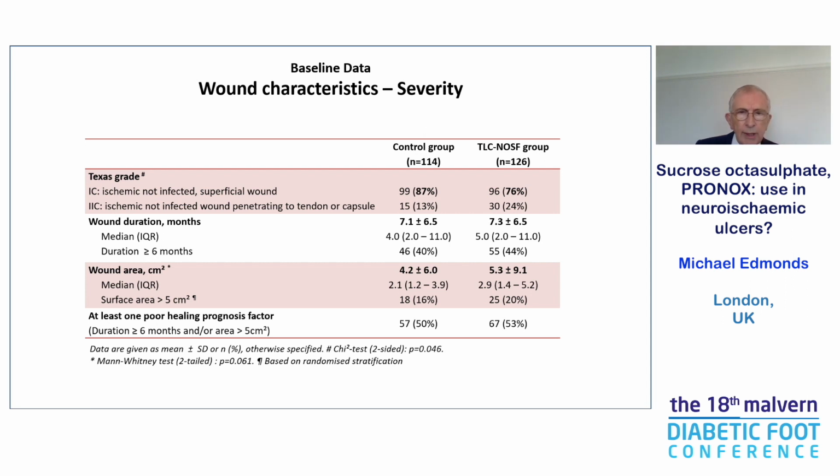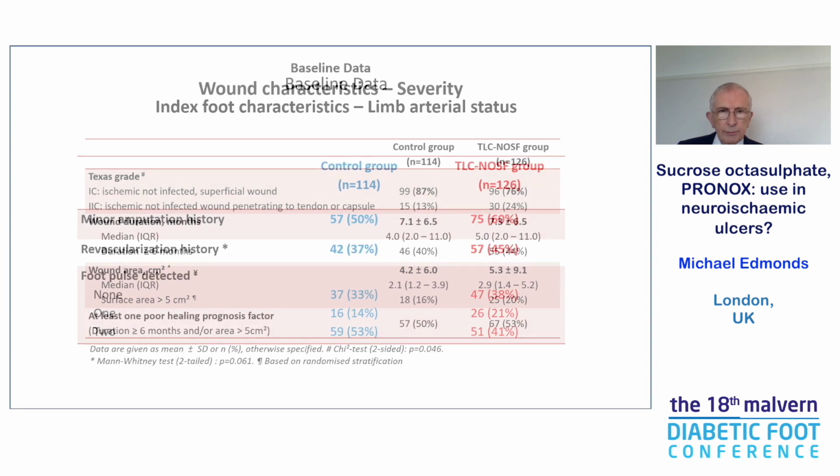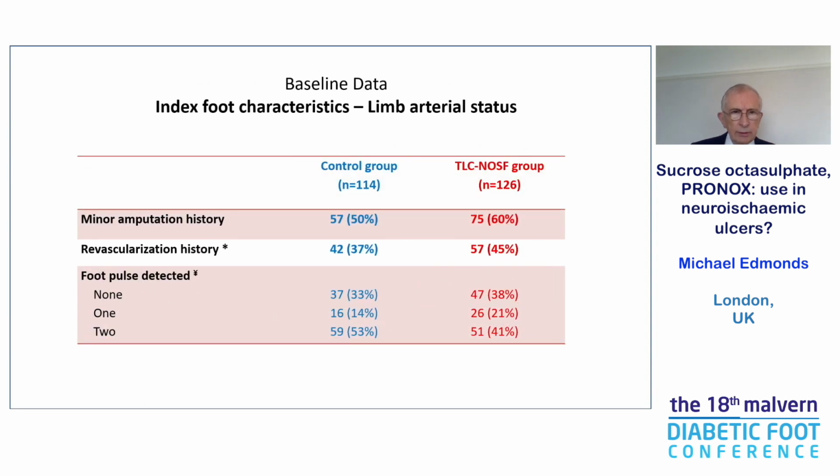The median wound area was similar in the two groups, and the proportion of patients with a surface area of greater than 5 centimeters squared was also similar, as was the presence of at least one poor healing prognosis factor between the groups. Regarding the limb arterial status, the proportion of patients with a minor amputation history was similar in the two groups, as was the revascularization history.